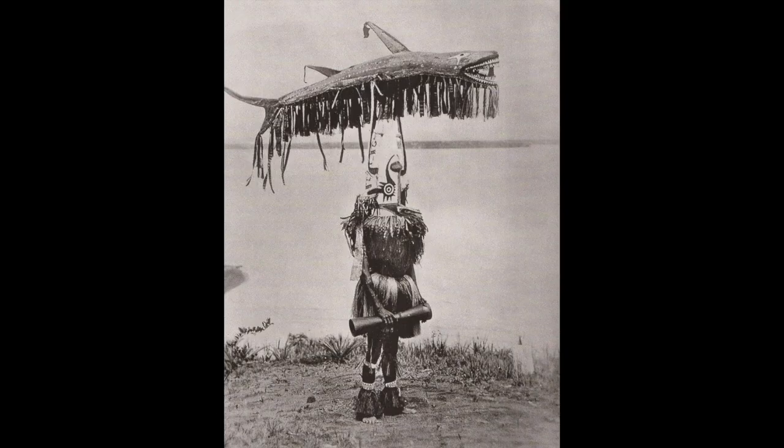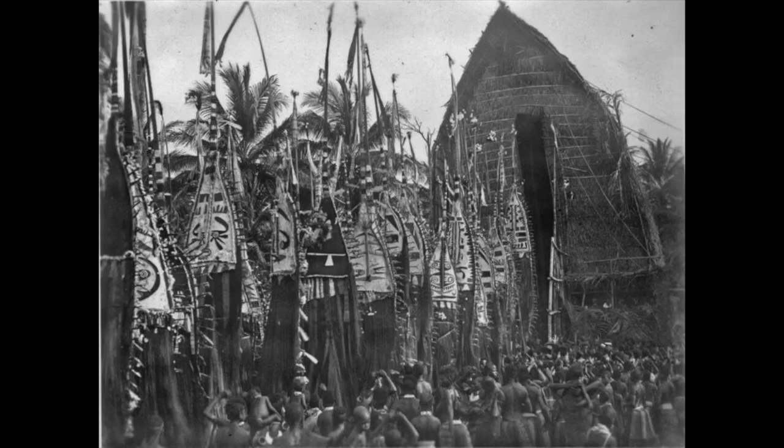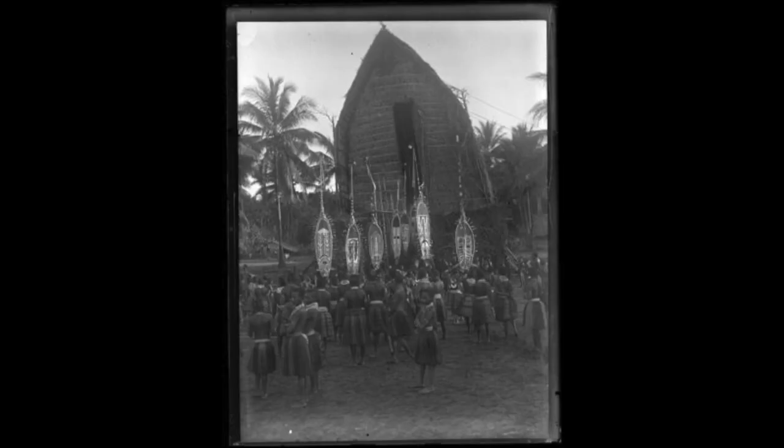Each mask represented a female sea spirit. They often incorporated designs from local flora and fauna. The final stage of the cycle focused on the dramatic appearance of the masks from the Eravo, or the men's house. After the ceremonies, the masks were killed and dumped in piles and burned. This destruction allowed the sea spirits to return to their domain and provided a reason for commencing the cycle again.